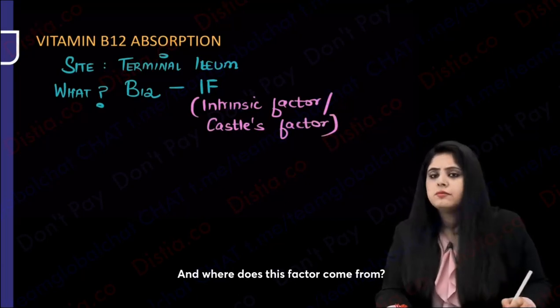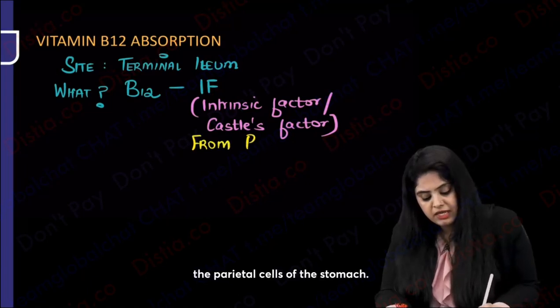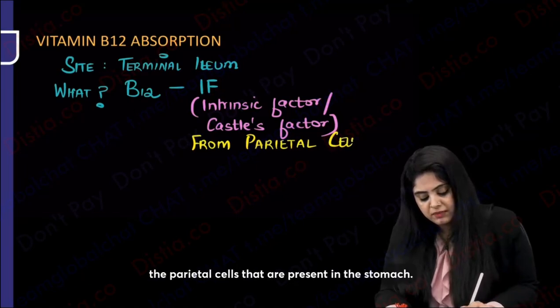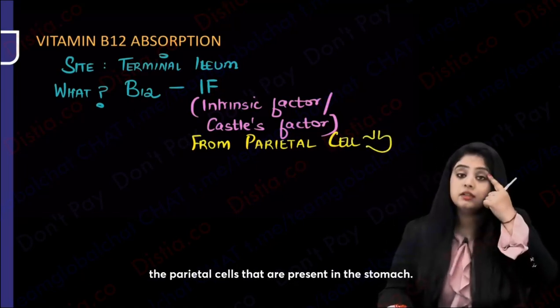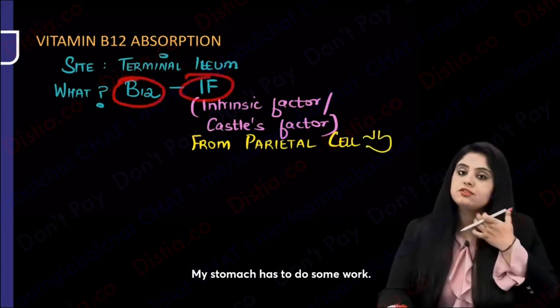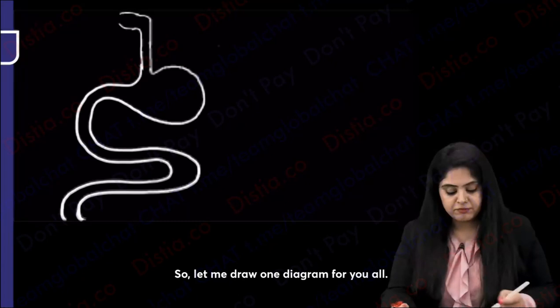And where does this factor come from? Who is releasing this factor? This factor is released by the parietal cells of the stomach. So as simple as that, to absorb vitamin B12, my stomach has to do some work, my stomach has to make intrinsic factor. So let me draw one diagram for you all.